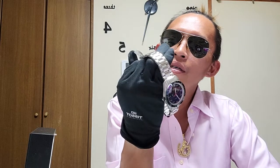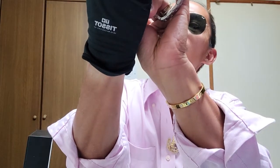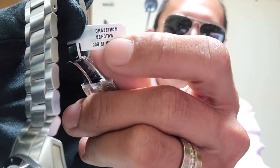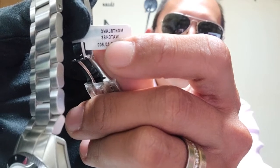Okay. Oh, there's the price tag. Just to share with everybody how much it costs. It costs $13,600. That's the mall price for this timepiece. $13,600. All right. So it's a watchmaker brand. So let's flex it out. Let's check on it. There you have it. Perfectly nice.